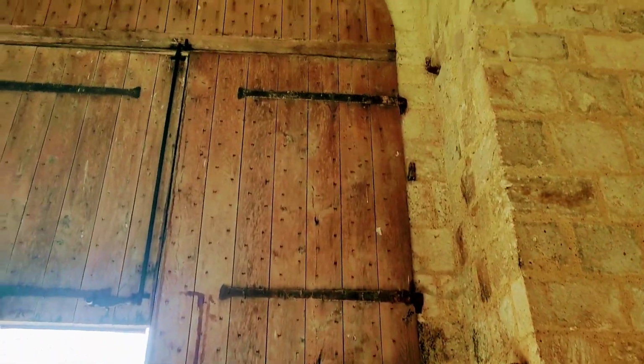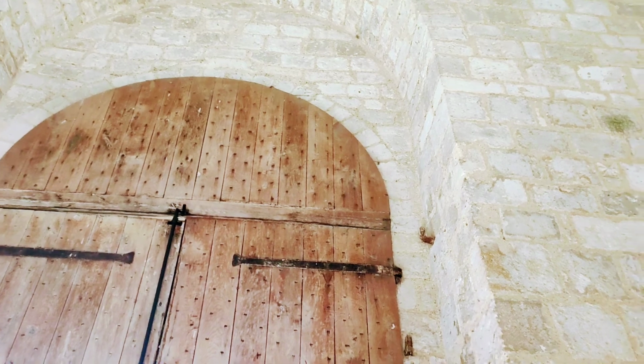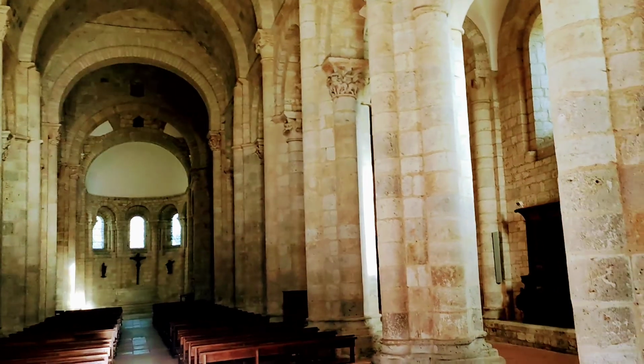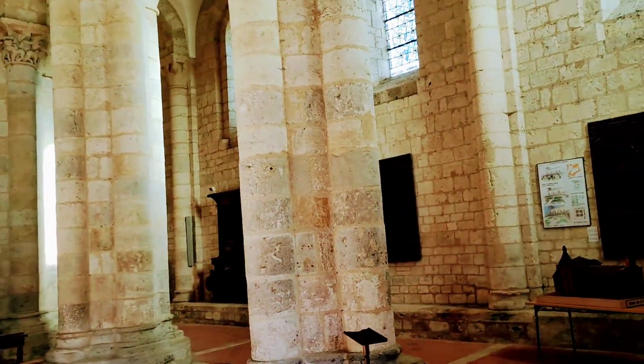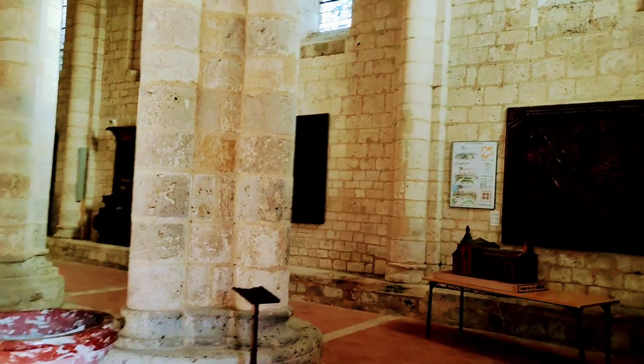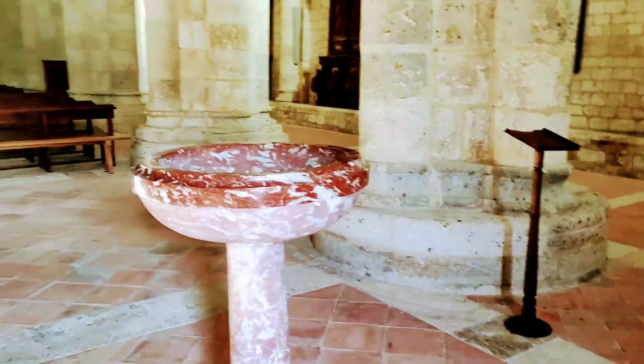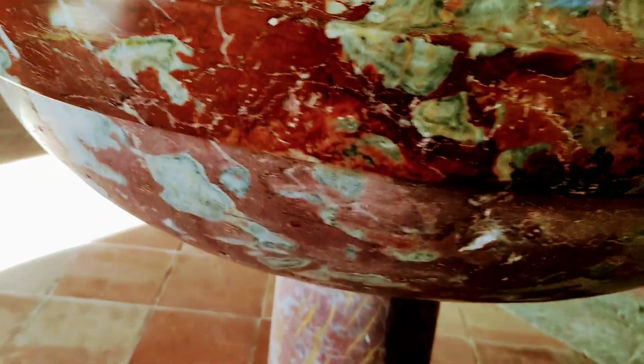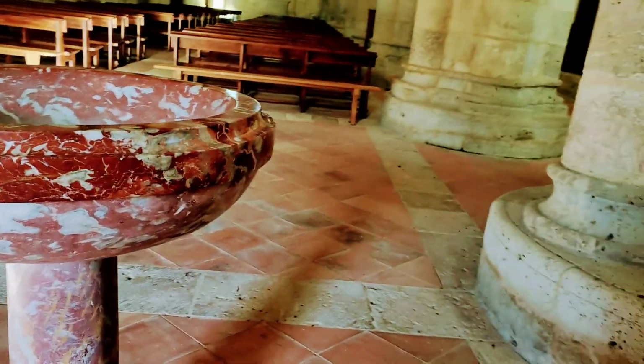And these are the high walls. I leave the door open because I don't know if maybe something happens. I'm afraid to be locked inside. So I think I go first to the right side. I leave it open for the light. This is the most expensive marble, I think. Battistero, they call it, where they put the holy water.